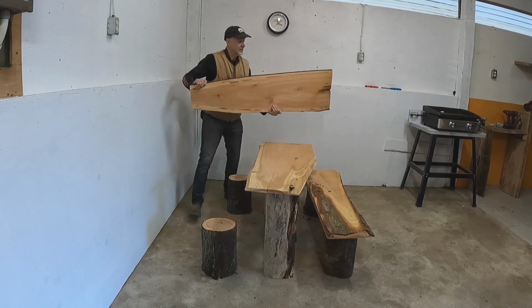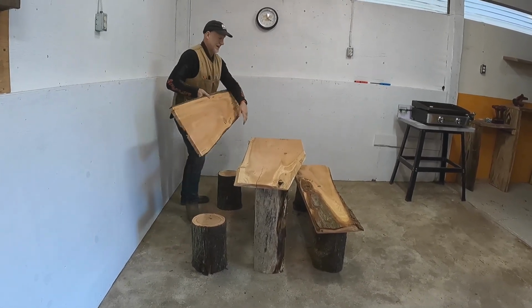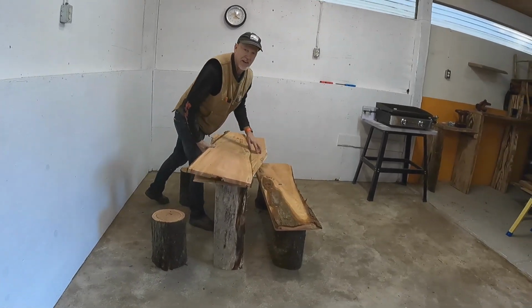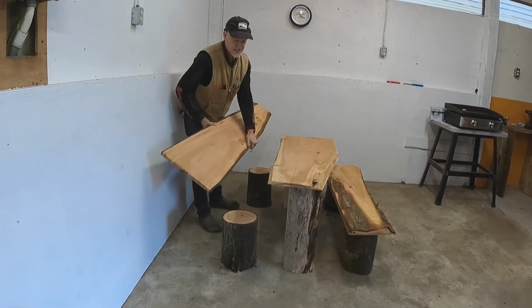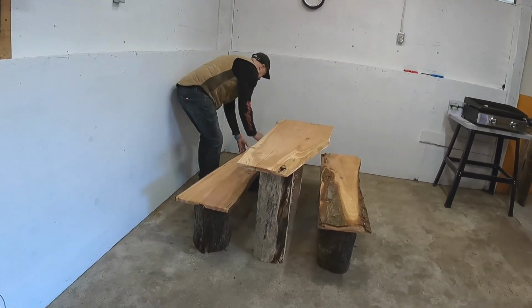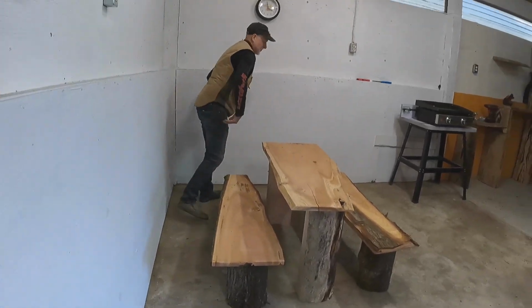And if the other side's smoother, I'd use it because the kids are sitting on it. Yeah, this side is a little smoother. This isn't quite as hairy. I'll take a wire brush and dust it down a little bit. But we're just putting it together right now. And there and there. Okay.